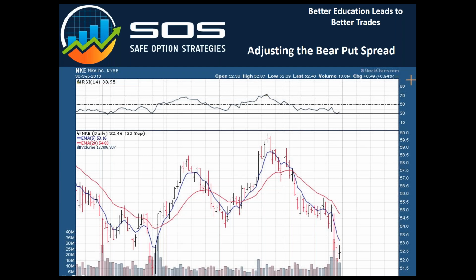So here's what can happen, and what is very frustrating when we do a bear put spread. We get our 3 technical crossovers. Now assume that other one is down here on the MACD. We get our technical indicators, our technical crossover. We do all of our due diligence.